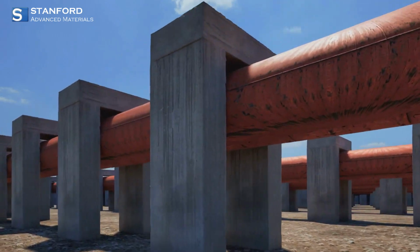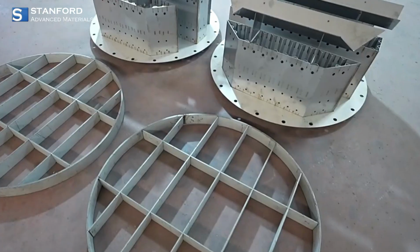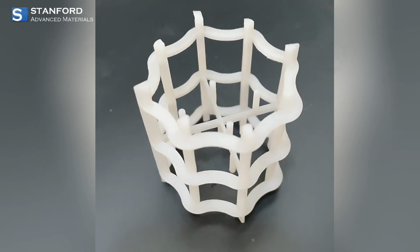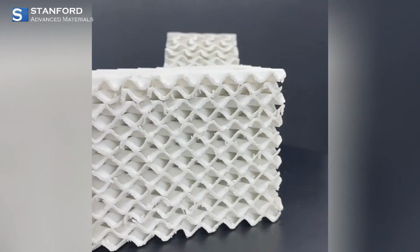Now let's talk tower internals. These components are the overlooked heroes that enhance column efficiency. Our metal internals are built tough for high-pressure applications, while plastic options provide corrosion resistance without the hefty weight. Ceramic internals stand out in high-temperature scenarios, maintaining stability where others might fail.